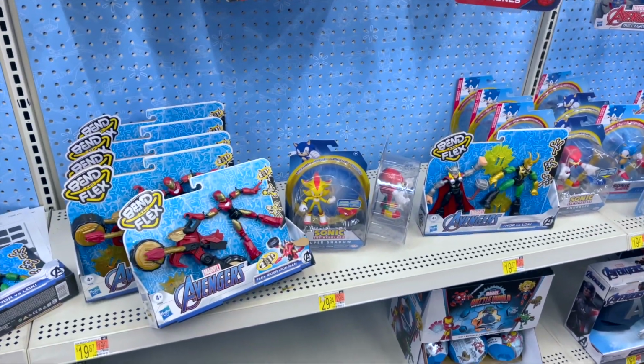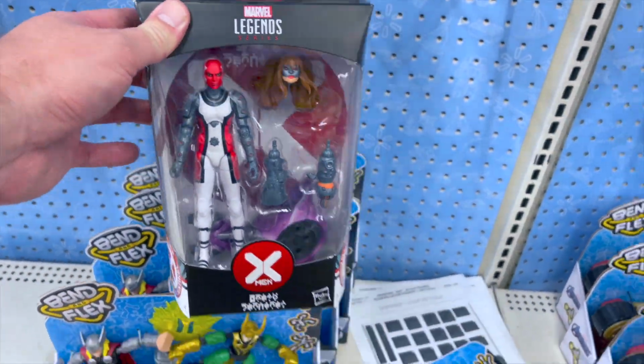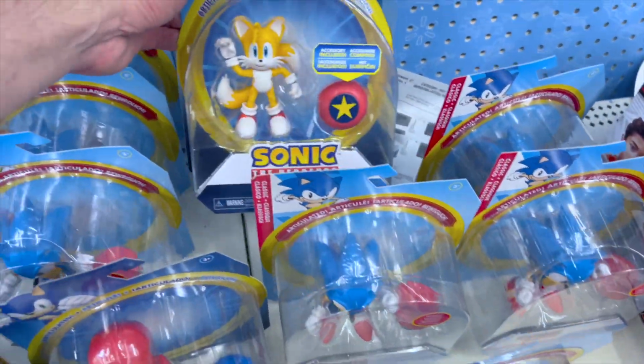Got Super Shadow down there and another Knuckles. Those are kind of good to see here at Walmart. We've typically only seen those at Target. Oh shoot, there's a lot of them up here. Got a ton of them. Got Tails back in there.